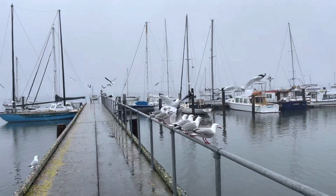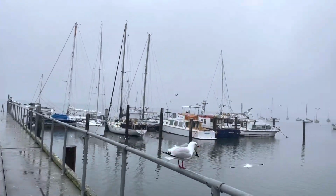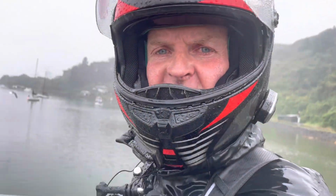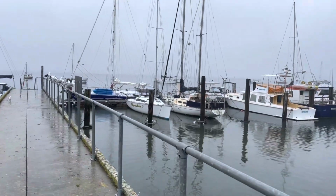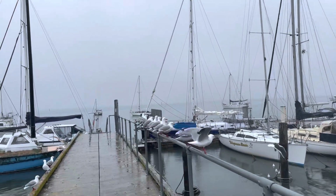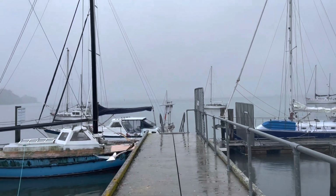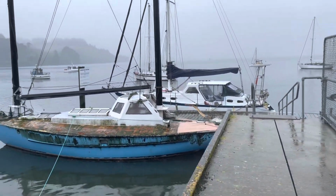All good. So just look at the yachts here, just moored in the mist. It's absolutely stunning. I've had such a nice day so far. It's been really awesome. But anyway, we're going to just walk to the end of this little jetty over here. Look at some of the boats, the yachts. Here's one with a double mast. I think they call it a schooner. Needs a bit of attention, this blue one here on the left.